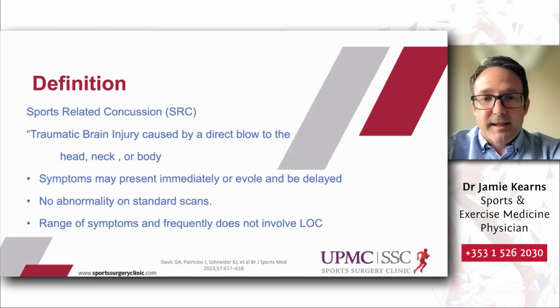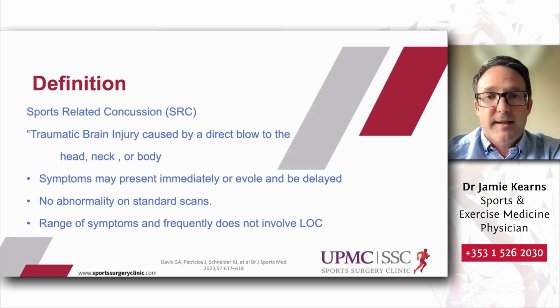What happens is that there's a cascade of events internally that we can't specifically measure, where the neurotransmitters and brain energy systems are affected, and that's why the signs and symptoms can evolve over time and lead to different presentations of symptoms at different time points.